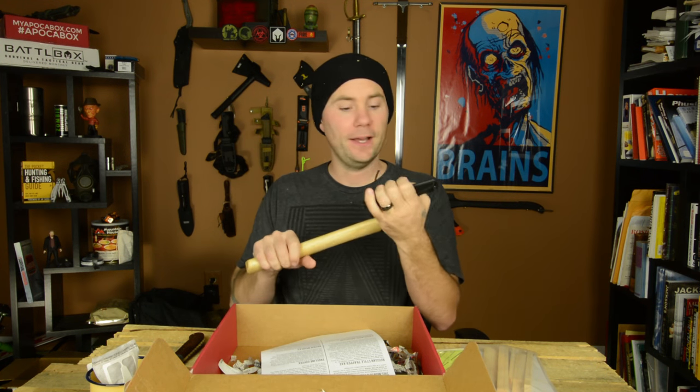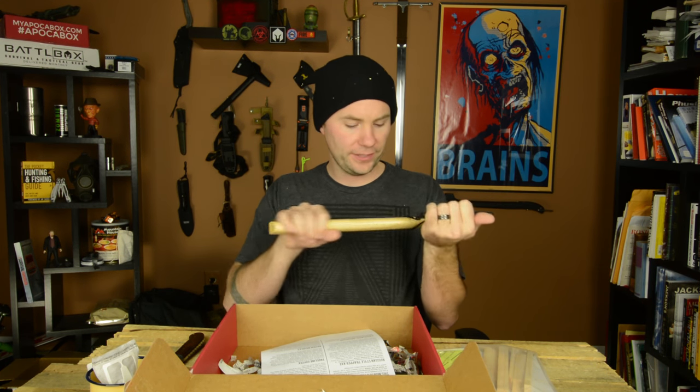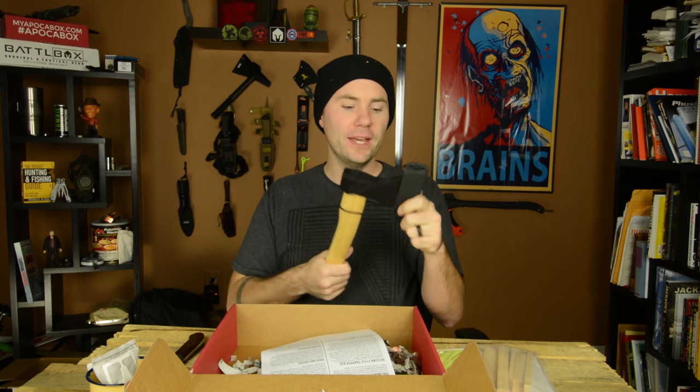And this right here, the hatchet, very cool. Like I said, this is probably my favorite blade that we've gotten from Apocabox so far. I'm hoping to see more stuff like this from them. It's got some weight to it. It's got a real nice wood handle, real smooth. I'm going to have fun with this, man. I'm going to have a lot of fun. So overall, yes, I'm happy with this Apocabox. I give it an A. Yeah, I give this an A. Not an A+, but I give it an A.